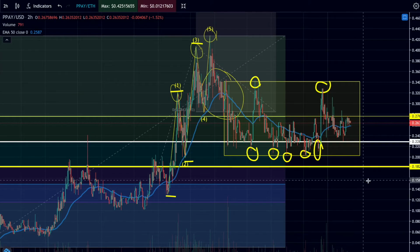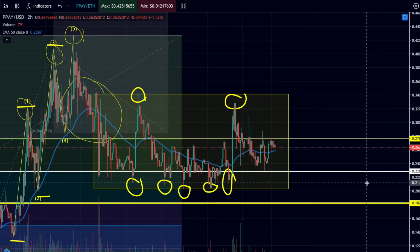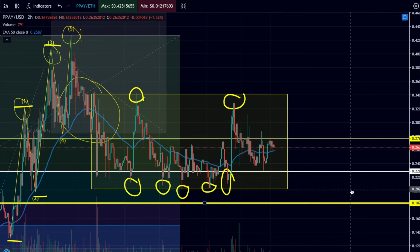Our 0.618 is going to catch it at 18 cents. Now, that's not saying that it's going to. I'm just letting you guys know that we do have some strong support there. So it's not to worry that this thing is going to drop to who knows what. I think it's going to catch at the 0.618 if it does drop a little lower.